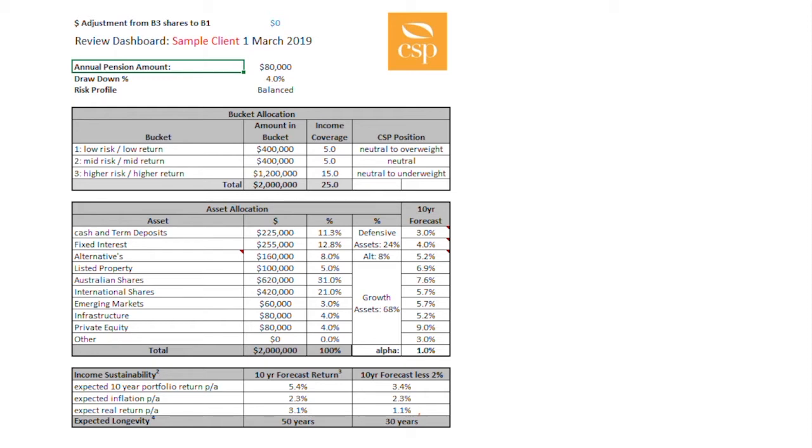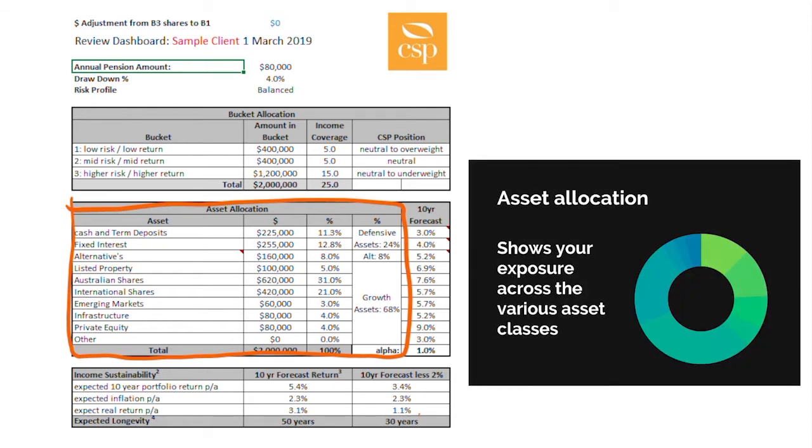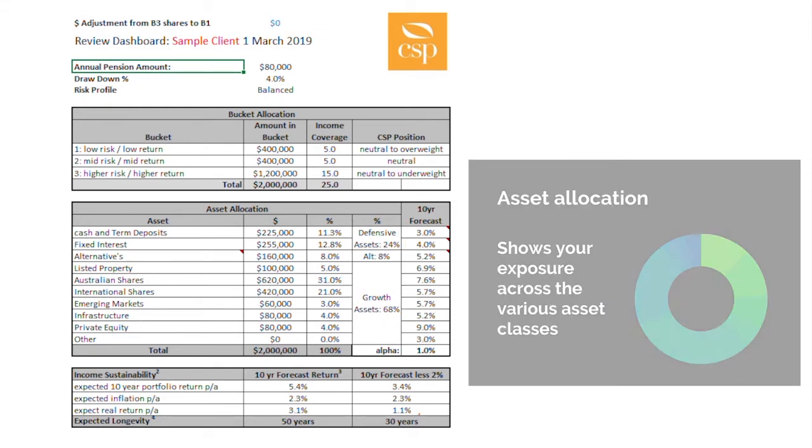We then drop down to the second section here, and I'm not going to spend too much time on this portion of this table, but this is a traditional asset allocation, and really all it's giving you is, for all the investments that you have, when you break it into the exposure you have by asset class, so cash and Australian shares and international shares, etc., how much your exposure is across those various assets. And in this particular client's case, you can see we've got 24% in defensive assets, we've got 68% in growth assets, and we've got a little bit in alternatives.